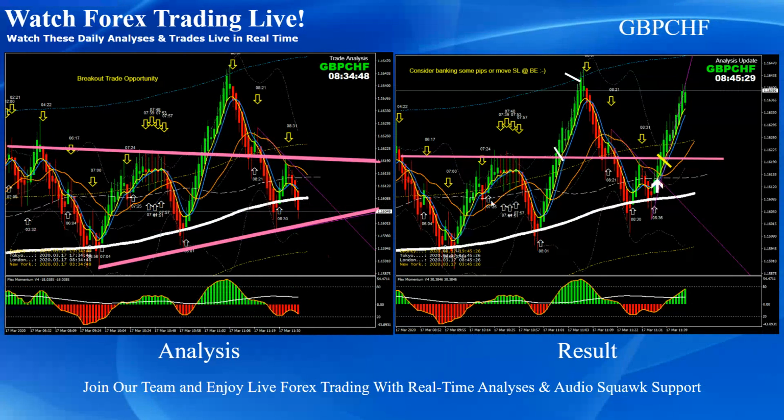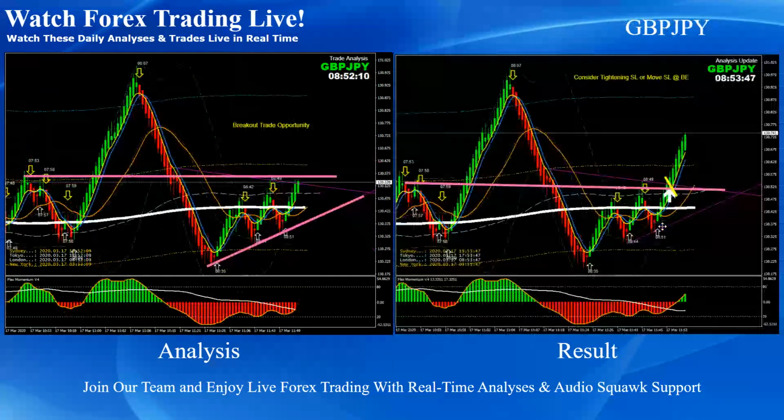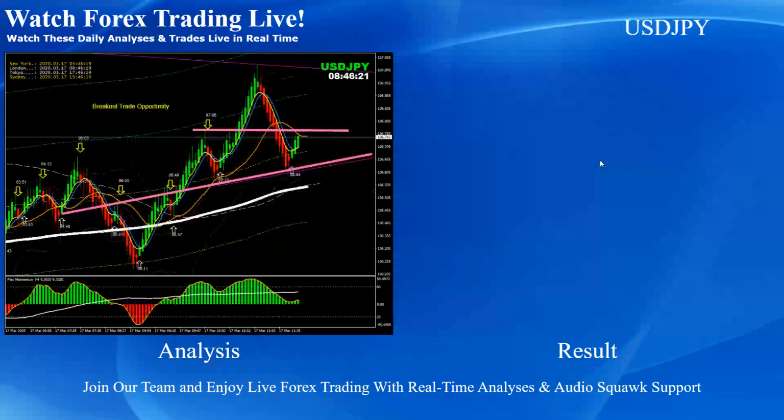As you can see, that's what I explained to you guys. We keep an eye, monitor all the price patterns in real time. As soon as the price develops a certain pattern, we broadcast instantly in real time. As you can see, we had another beautiful breakout long trade on pound Swiss franc. Pound yen, pretty straightforward. You can see this was again a breakout long trade.